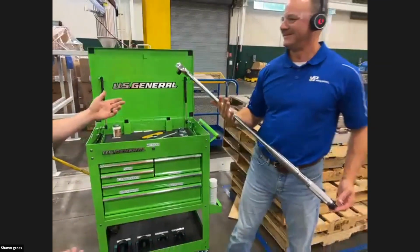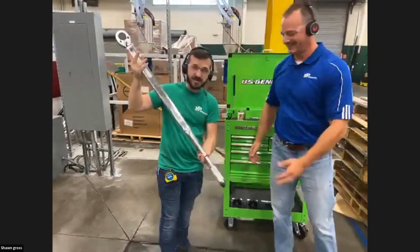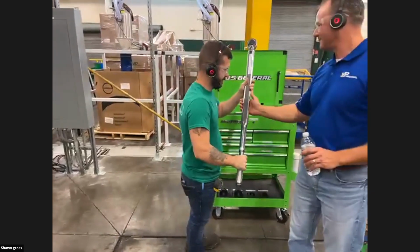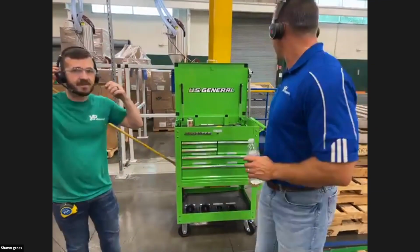And then, of course, we have the mighty Excalibur. Now, as you can see, it's almost as big as I am. Wow. And everything looks like it's GPS coordinated too. It's green colored for the green toolbox. Is there a green mark on all the tools?